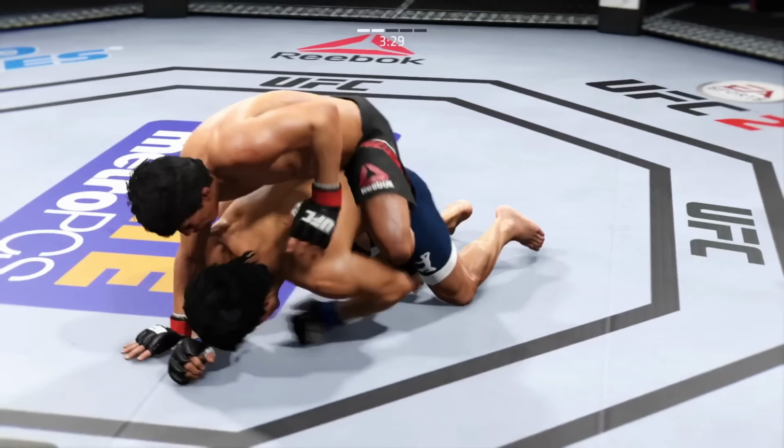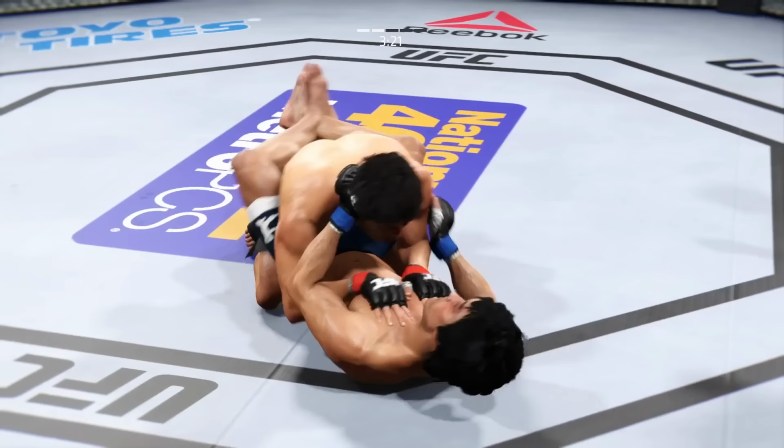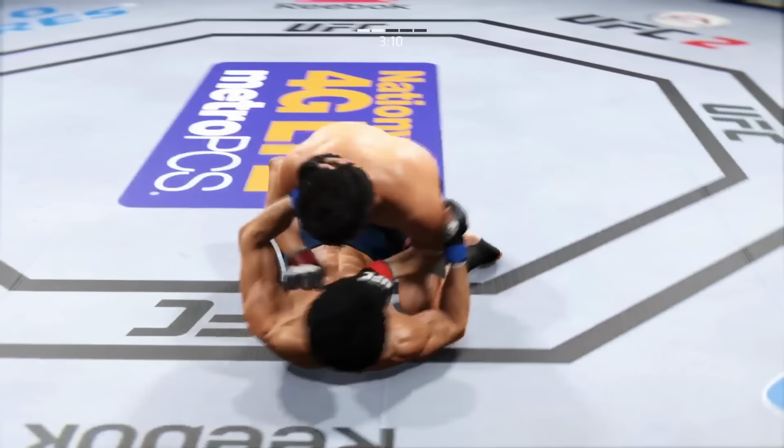Half guard. Into full guard. That bruise on his torso is getting really nasty. Nice ground and pound by Mizugaki. Mizugaki goes into half guard. Good pass. Great work from the bottom by Lee.